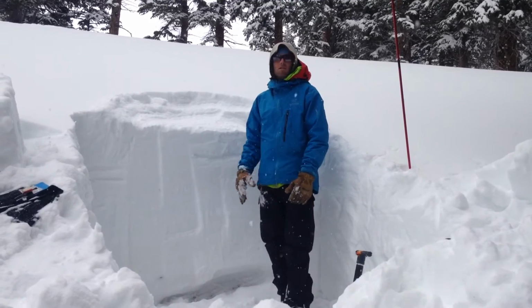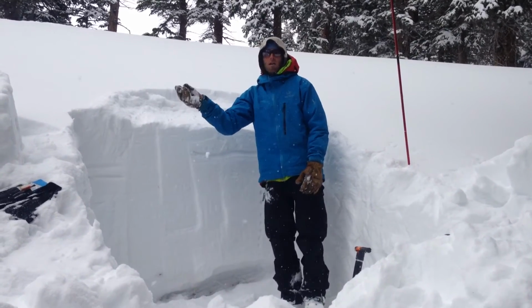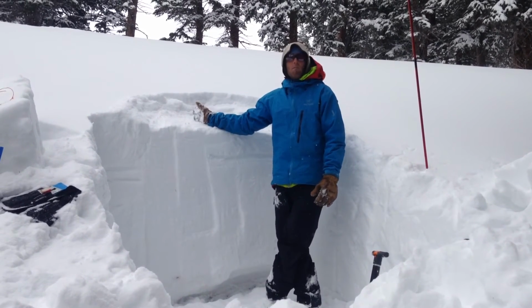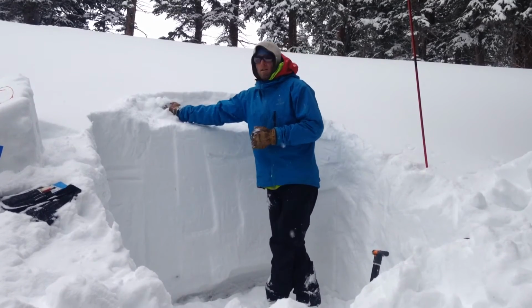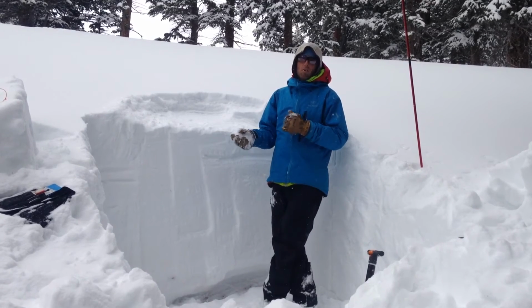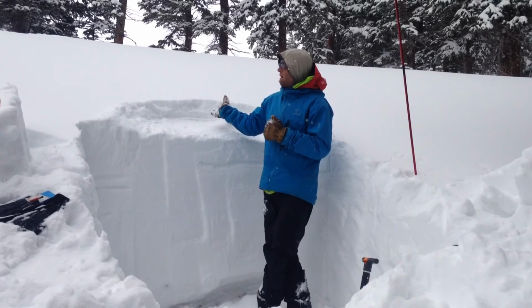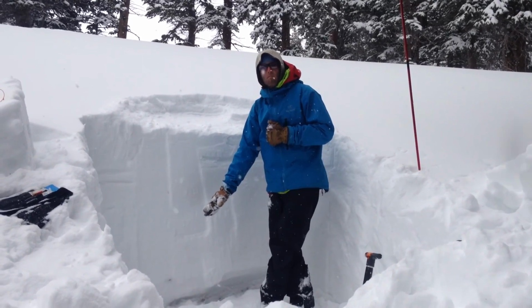We still have that persistent slab problem, and we're finding really good skiing, but just be concerned of that loose snow avalanche. And we'll see what happens with that wind here with the rest of the week, as this new snow is going to be available for transport. So pay attention to the winds later on this week. We are expecting another storm later on this weekend, and we'll see how much weight is added on, and that might be a concern with this persistent slab problem going forward.